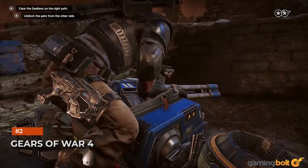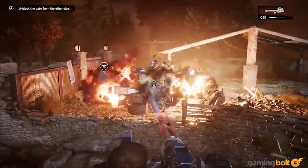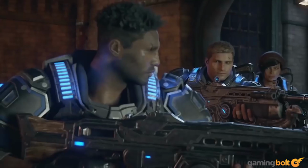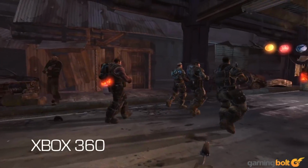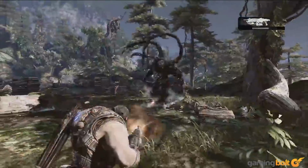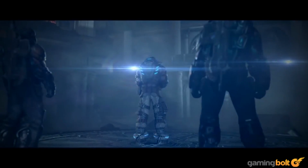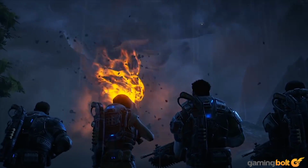Gears of War 4. Along with Halo, Gears of War is one of Xbox's, excuse the pun, Halo franchises. Earlier outings on the Xbox 360 were important from a technical standpoint. 2006's Gears of War showcased the potential of Unreal 3 to the world. Gears of War 3 and Judgment pushed the Xbox 360 harder than just about any other exclusive, apart from Halo 4 perhaps. Gears of War 4 on Xbox One was no different.